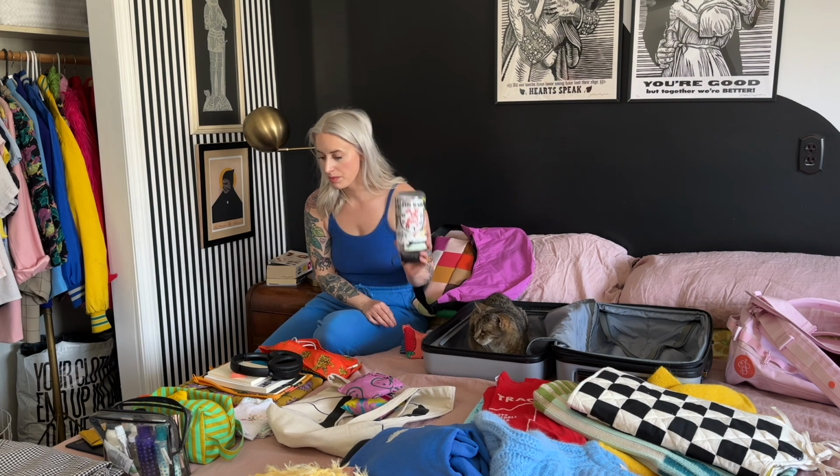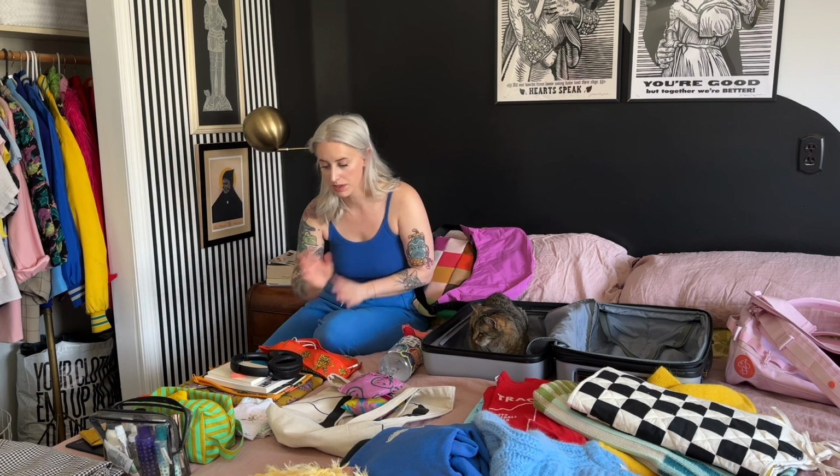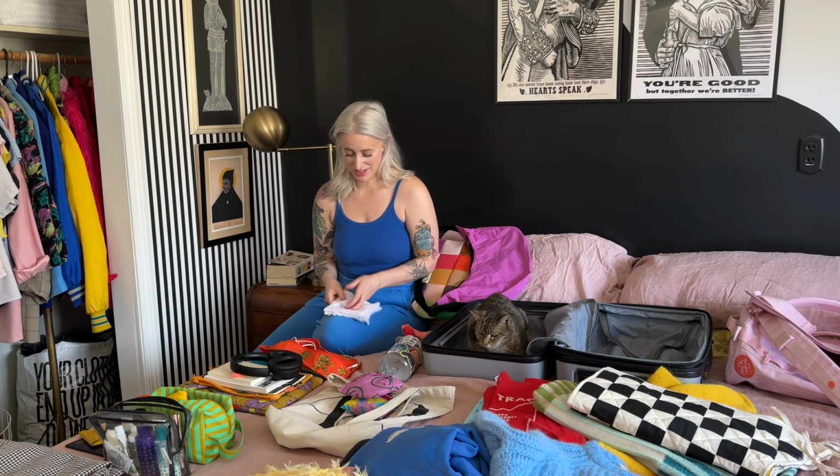I'm gonna bring my water bottle, definitely fill that up at the airport to have a lot of water with me. Bringing some handkerchiefs. I don't know if you can tell I'm a little bit congested and I have a runny nose. So I'm gonna bring some handkerchiefs with me, especially walking around in the cold. I would rather use one of these than wipe my hand on my sleeve all the time.